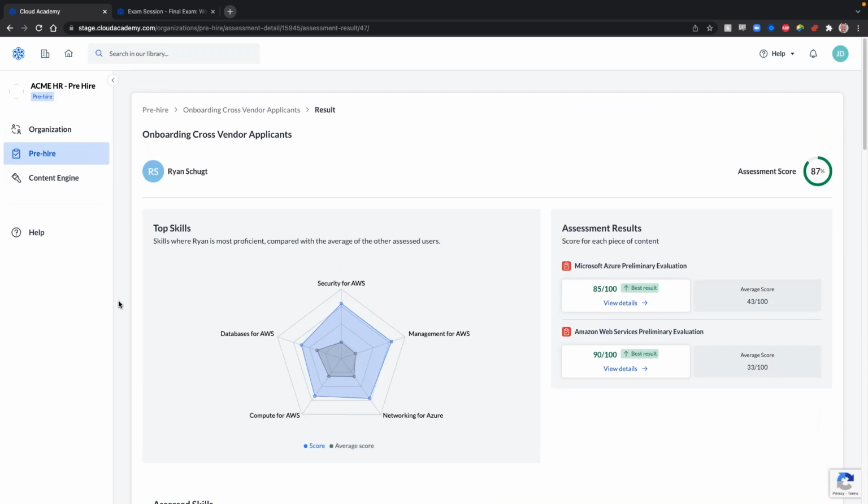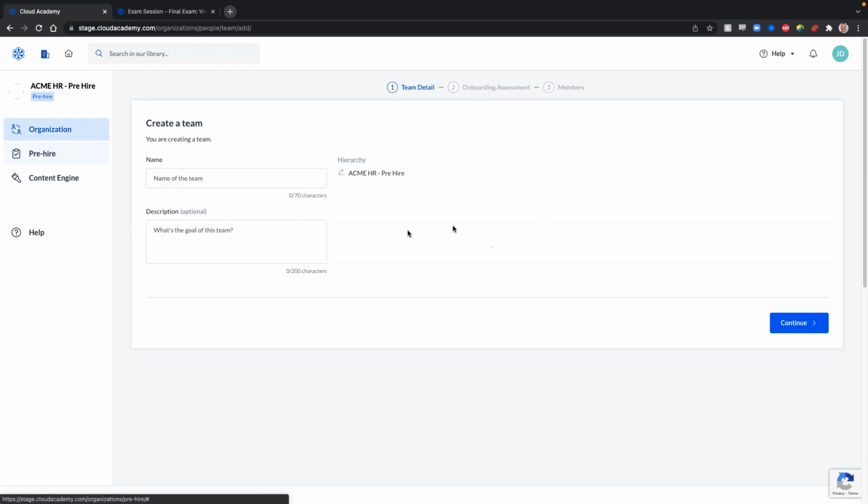So another question came in here. Do you give them a week? Oh, do you have to give them a week or can you give less time? Currently out of the box, they'll have a week, but each individual assessment is timed depending on the length. So just to show you here very quickly.